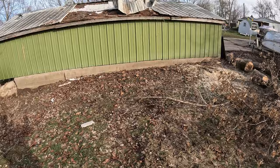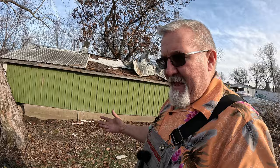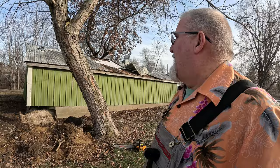As you can see here, I can rip the roof off. I'm basically going to get all the tin off of it that I can, because I'll salvage the tin, turn that in for recycling. And the rest of it's going to be caved in.